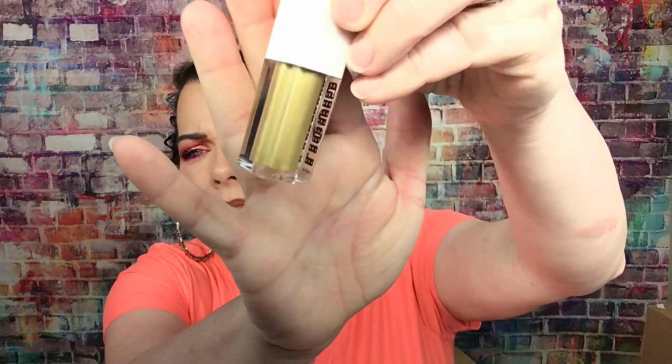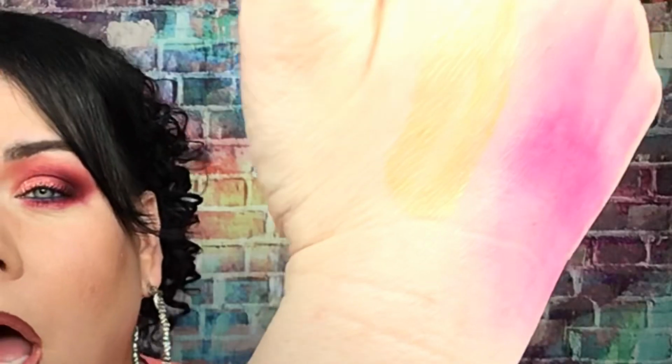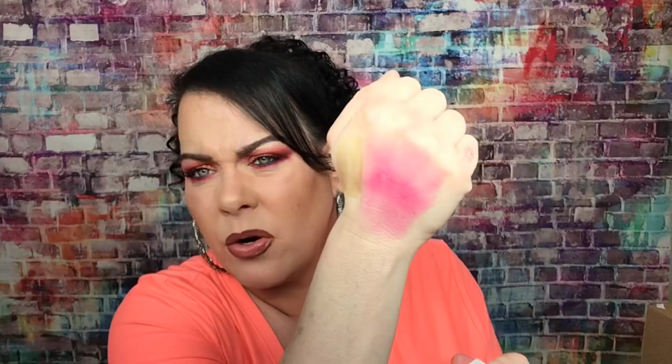This is like a goldish color. Let's see. It doesn't really have a scent to it, which is all right. So, okay, this is very sheer. Let me shake this up a little bit because it's very, very sheer. Yeah, this is extremely sheer, which I don't mind at all because I can put this over. Oh my God, it's so pretty. This would be such a pretty eyeshadow. I don't know how much you guys can see with these lights, but it's very, very sheer. And I'm glad because I'll definitely put that over a liquid lipstick. All right, so I do like that.